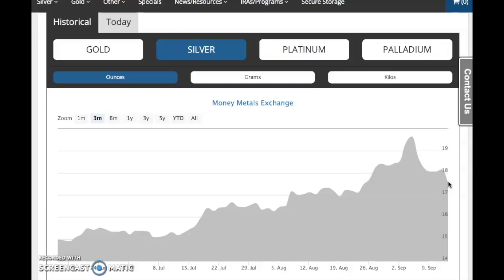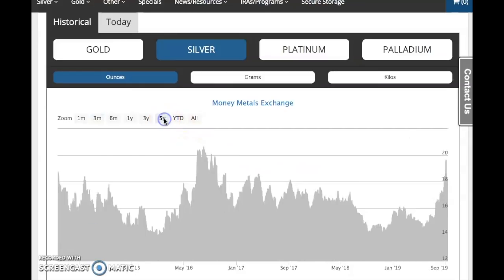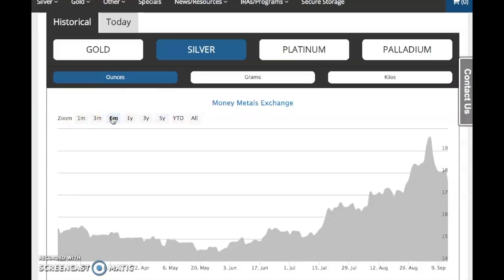Now I don't want to wait. I do have the physical stack intact, and I don't need to add to that at the moment. But I wouldn't hesitate to be buying physical here in the 17s or the high 16s. Going back to a 5-year chart, you can see where we are. You can see why 20 represents a substantial resistance here to get through. So, I'm not losing faith at all. And many of you said you wanted a pullback so you could buy more.